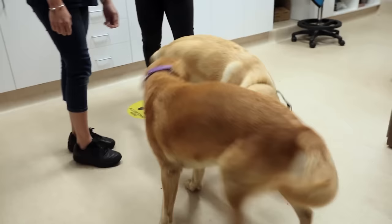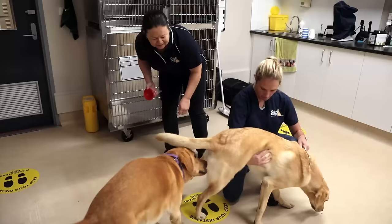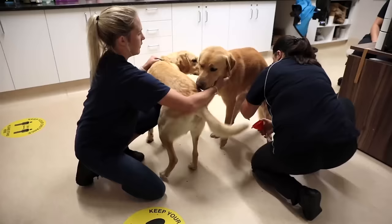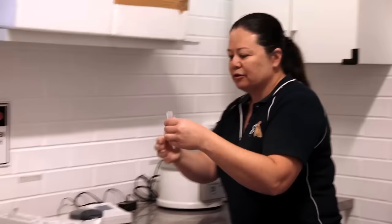Good girl. So what I'm going to do now is I'm actually going to collect some semen from Huxley. Huxley's one of our breeding boys. We tend to find our breeding boys love coming to the vet room. The reason we're collecting semen is that we like to freeze it and store it for later. Good boy, buddy. What I'm going to do now is I've got 3 mils. I'll give it a little bit of a shake.